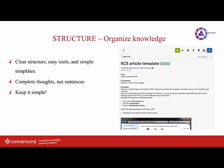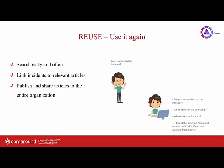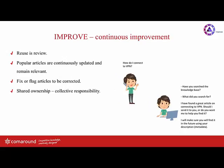So the first step of the solve loop is capture. Start searching, see if an answer already exists. And if not, then we listen to the customer describe their problem and start capturing valuable information. This creates the beginning of a new article. Structure. Good structure gives context to the problem. It improves the readability and promotes consistency. And this is so key. Keep it simple.